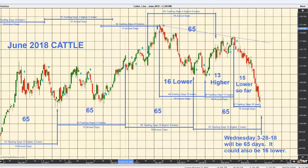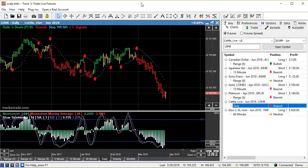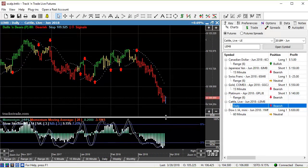So I'm going to drop down to Track and Trade, and you can see this is my Track and Trade version of the software. I use a little bit different colors than Mark does. He lightens his up, which is nice. I saw he uses a beautiful yellow background, but I have the black background on here. But nonetheless, it's the same software.